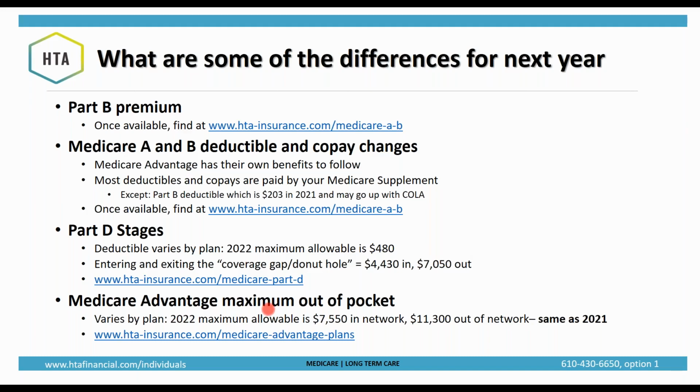out of pocket that's a bit higher than what you're used to on a supplement. The maximum out of pocket allowed by law in 2021 is $7,550 if you stay with an in-network provider, and $11,300 if you go to an out-of-network provider. That's going to be the same for 2022. So some carriers have lower maximum out of pocket, $6,700, $5,000, $4,500, but many of the plans follow the maximums that they're allowed by law. And this information can be found on our Medicare Advantage webpage, along with videos and explanation.